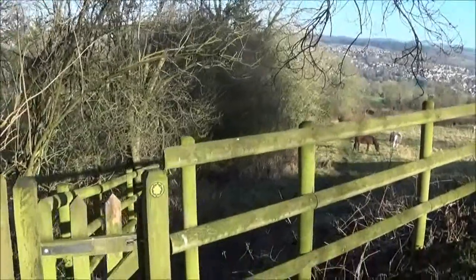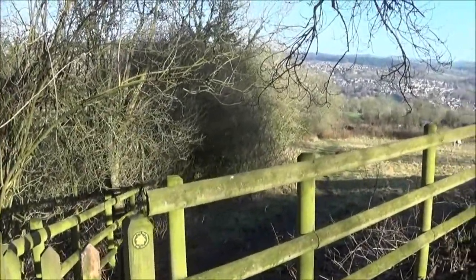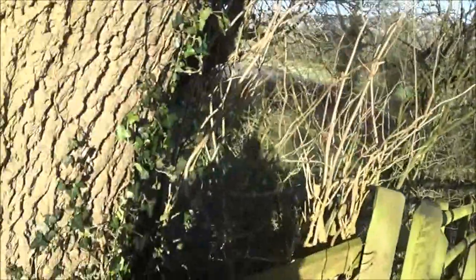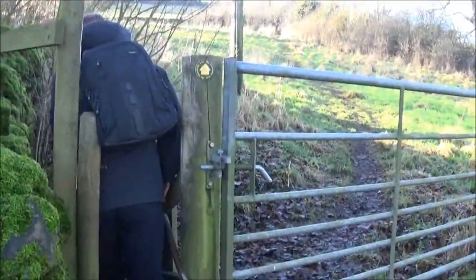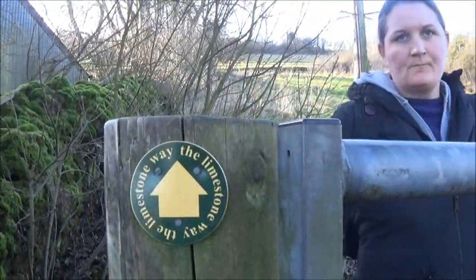So far, we've been coming up a hill. And it is quite steep, and it's quite muddy in parts, so if you do the walk, just be careful about that. And now we're just going to go across and join onto this little path here to continue up to Limestone Way.